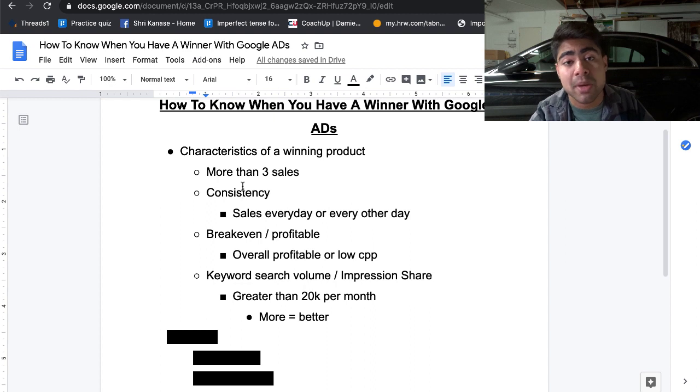But now that brings me to my third point, which is that you're at least at the break even or profitable state. A lot of people have a product on their store where they get 3 sales and they think that it's time to scale the product, but then when they look deeper into the metrics, they see that they spent $500 just to get 3 sales. If you find yourself in a situation similar to that, and you may not have spent $500 for 3 sales, but if you have spent way over your profit margin to get those 3 sales, that does not classify as a winning product, because it's not at the break even point, or it's not profitable as well.